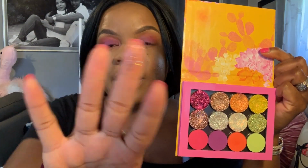I did not use anything. All I did was my eyes like this, and then I just picked which one I wanted to use. And today, because I already have really purple eyes, I'm going to probably use this color here. And all I did was this, and I got this much glitter on my finger. Let me show you how it pays off. Just be careful digging in it because it will come up out of the pan. But let me just show you. Look at this.